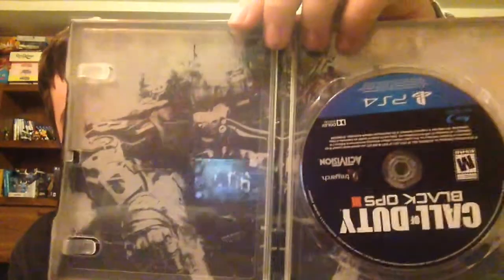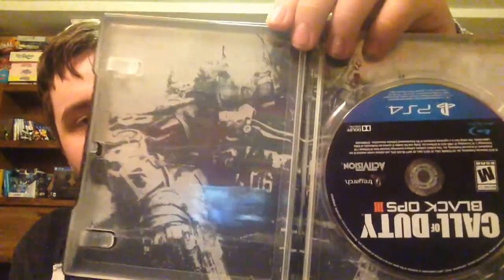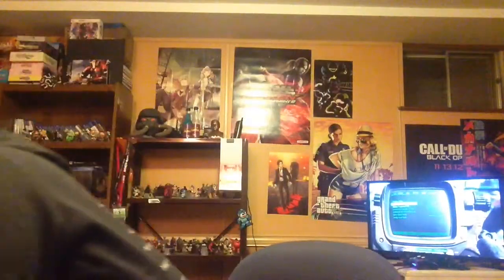And then on the inside, no real need to take the discount or whatever for it, it's just an extended kind of cover of the game, but I feel it looks a little bit nicer just because of the minimal colors they use. So yeah, really nice Steelbook for Black Ops.